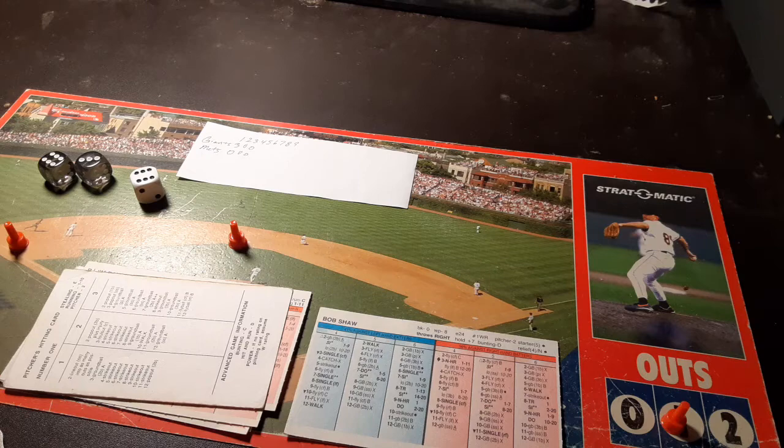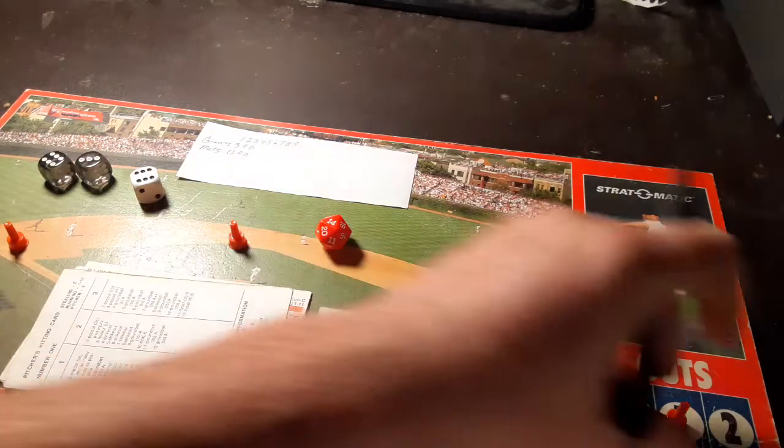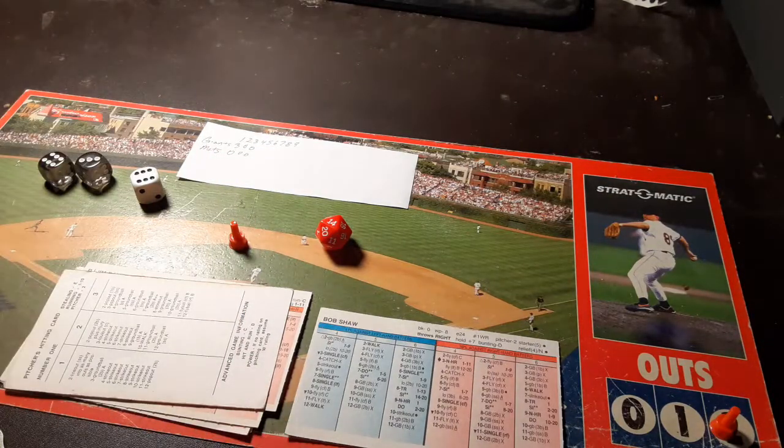If not, it's runners on second with 2 outs. So 1-12. That's a 14, and he's out. So we'll call that 8-4-2 on the out there. So he's retired at home. Runner on second, 2 down.